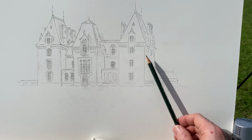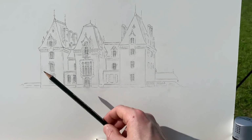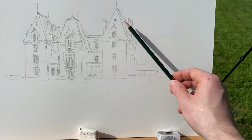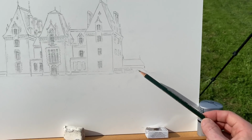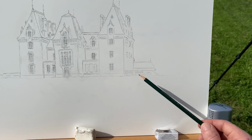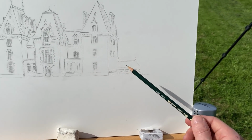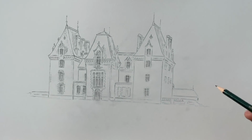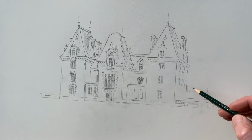This side is basically the same as this side. So any details that I've put in here, I will go indoors, and this evening I'll put all of those details in. The chapel is basically done. I just need to put the windows in. A lot of that I'm going to do with paint. I just need to put maybe some of that tree line in.